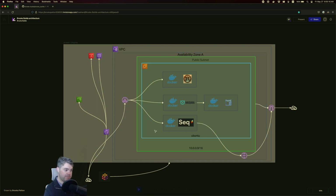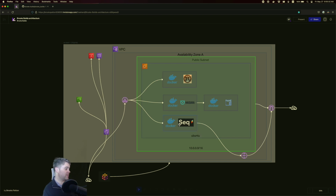So what I need is an EC2 instance. I need to install Docker and sec on that. I need to set that up to auto launch and be just permanently up. And then I need an application load balancer, and to be able to route traffic to sec from the application load balancer. So that's what we're working on today.